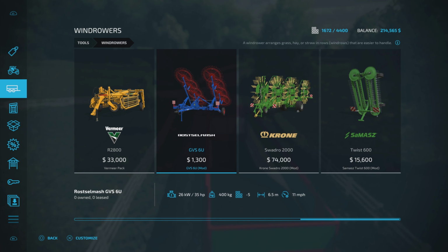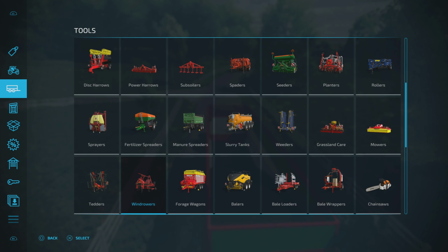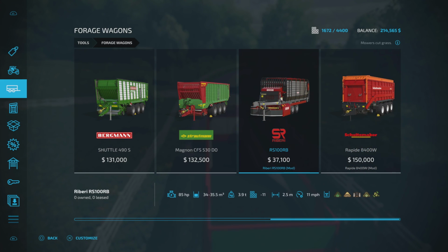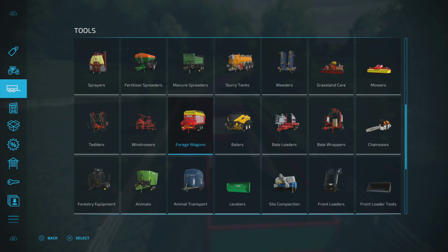So I'd go out, mow grass, windrow, then collect it. Admittedly, then I'd need a collector, and I could just use the one that I've used already, the RS100RB, which works really well. Leasing that, dirt cheap. It takes a while, but it gets the job done. Then you haven't got to have separate mowers, but then what's the point of me having the mower if I do that kind of thing, is what I'm thinking.